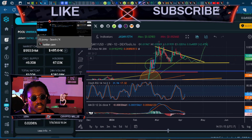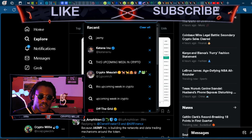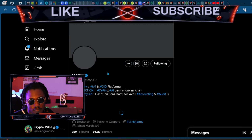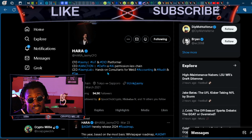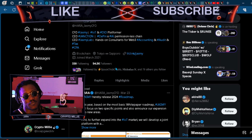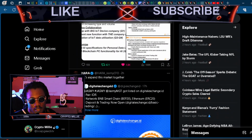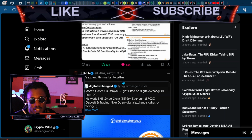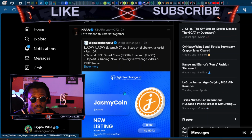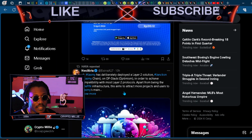And we've also been seeing Hara a lot more active on Twitter, right? I've noticed that Hara has really been pushing this whole layer 2 thing. He even changed, you see Junction in the background, right? They look like they're about to go really crazy with the execution of this roadmap, the lockup, and of course the anticipation behind the Jasmy chain, the layer 2 Junction, should I say? The layer 2 for Jasmy.